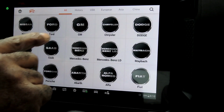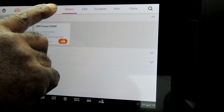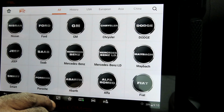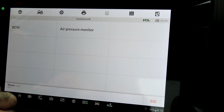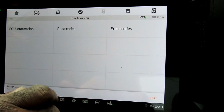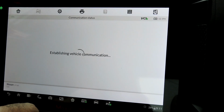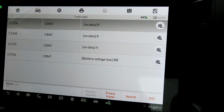Okay. History, because we did check this car out before. Oh well, maybe we didn't. Okay, so let's go to Nissan. I know we checked this car for the check engine light on before, right? Diagnostics, BCM, codes.